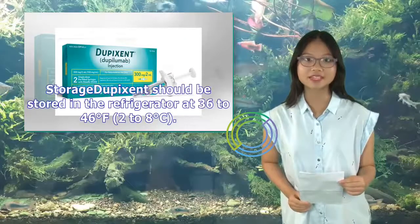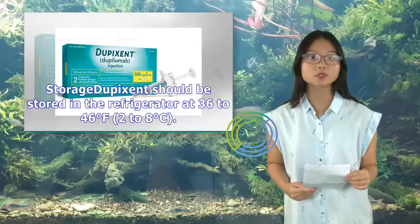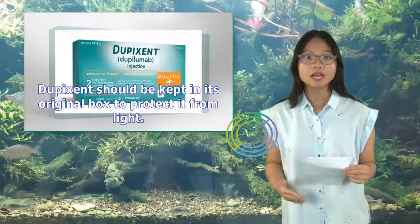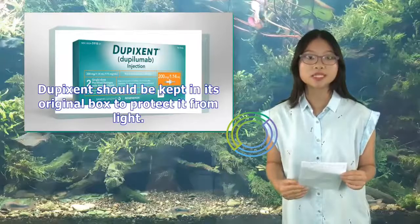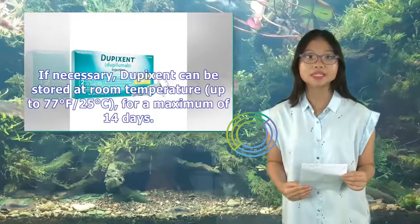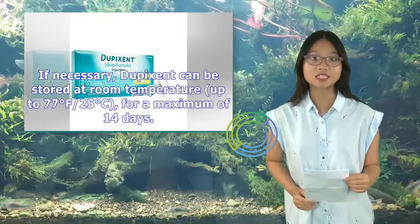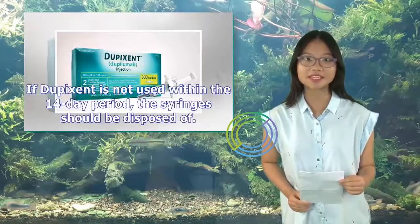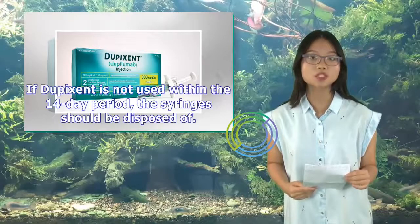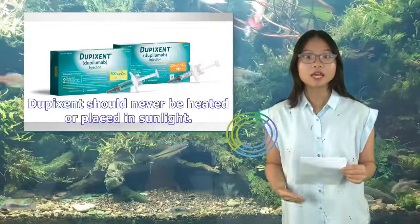Storage: Dupixent should be stored in the refrigerator at 36 to 46 degrees Fahrenheit, 2 to 8 degrees Celsius. Dupixent should be kept in its original box to protect it from light. If necessary, Dupixent can be stored at room temperature, up to 77 degrees Fahrenheit, 25 degrees Celsius, for a maximum of 14 days. If Dupixent is not used within the 14-day period, the syringes should be disposed of. Dupixent should never be heated or placed in sunlight.